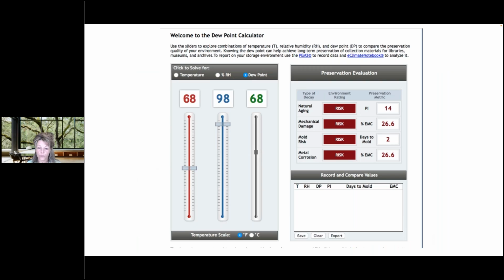This is a really great resource. It's on a website called dpcalc.org. That's dpcalc.org. And you can put in the temperature and the relative humidity, and it's going to give you a dew point there in green.